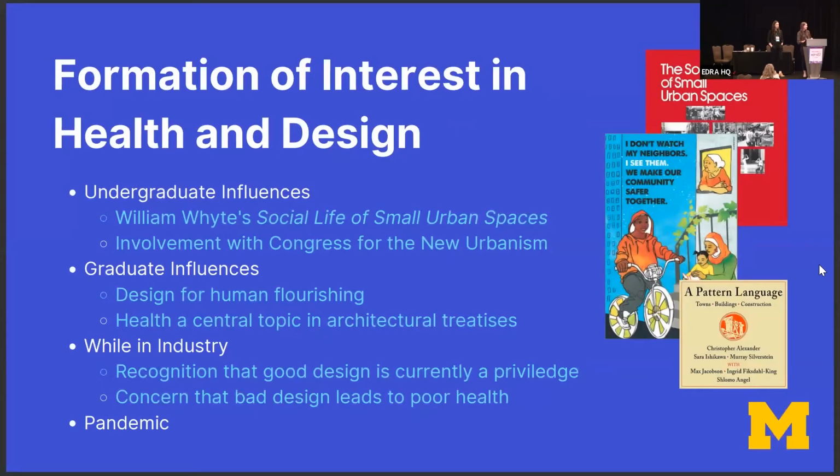Okay, so how did I get into this field? My formation of interests really began in undergrad. One of my studio professors screened the documentary, William White's The Social Life of Small Urban Spaces, and I got really excited about learning how to build space that would be useful for humans, that humans would like to use and live in and socialize in. And it's one of the reasons why I got into the CNU, the Congress for New Urbanism. And it's also one of the reasons why when I went to pursue my graduate education, I chose Notre Dame because they had a strong traditional urbanism program.